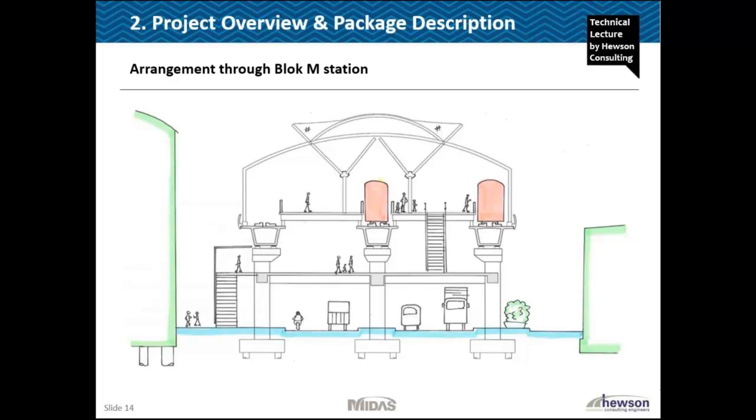In this place, the tracks diverge. Typically, there's one track going in each direction, but through Block M, there are three tracks, and that allows for trains to terminate and turn round at Block M. But the philosophy is the same.